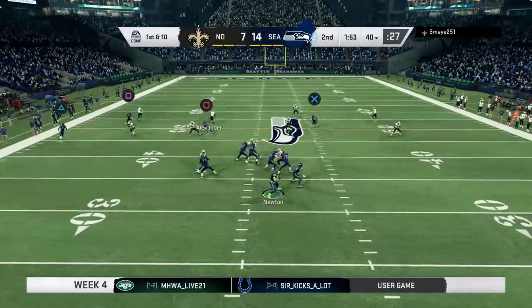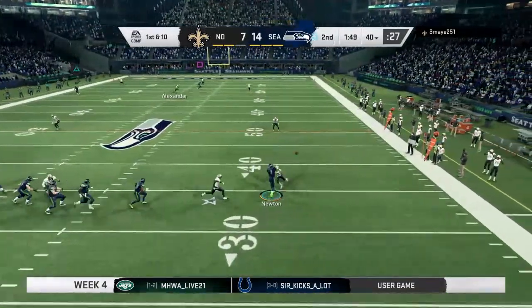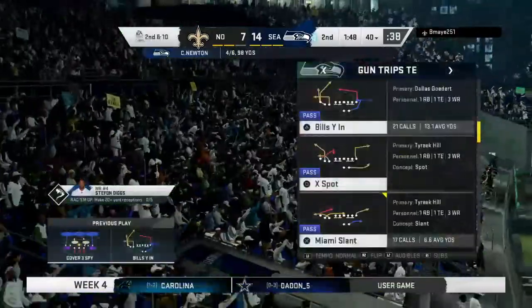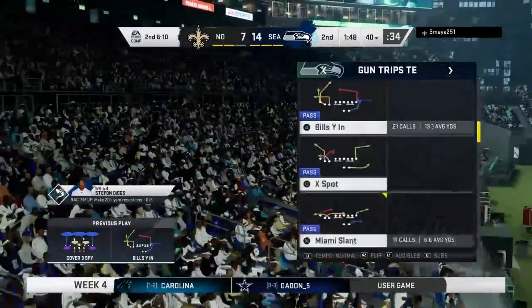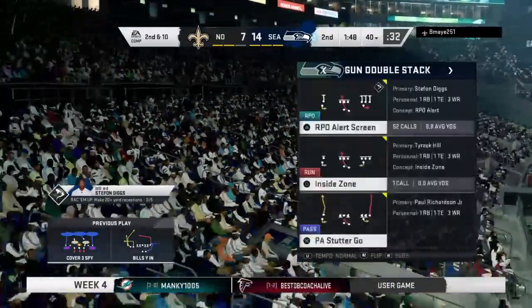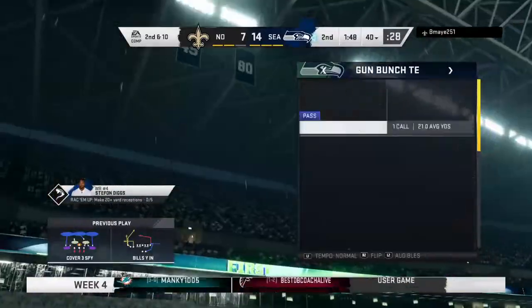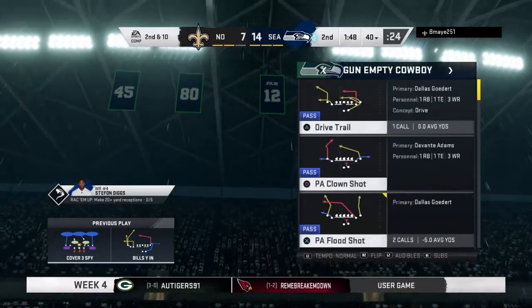On 1st and 10, Newton. And he just gets rid of it. Throws it away. A wise move there. Looked like nobody open. Now 2nd down. Yeah, that one sailed on him. You've got to make sure you give your receiver a chance to come down inbounds because they are very gifted. They'll make the circus catches, but if they make them out of bounds, that does you no good.